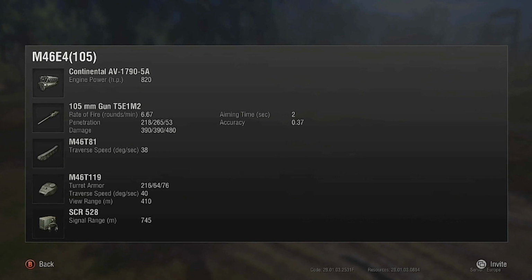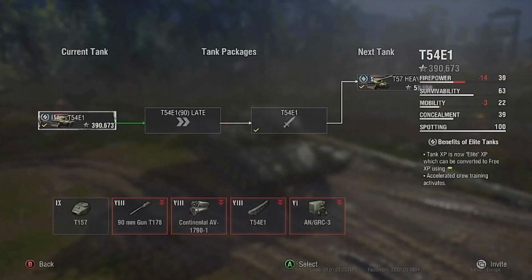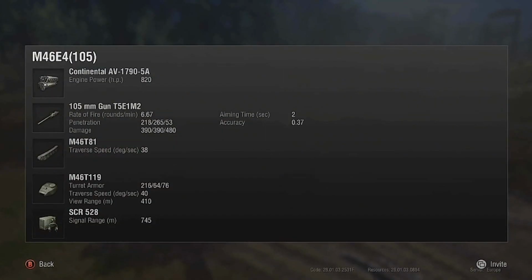It's decent, and it's a very American medium tank thing, because the T-54E1 also has 210 pen. But 218 pen, I mean, you can use it. It's still usable. You're still alright against tier 8s, tier 9s. Tier 10s is where it starts to struggle a little bit. You're starting to look at the heavy tanks and you really can't pen them that much with the 218 pen.